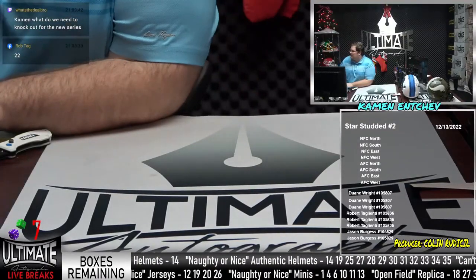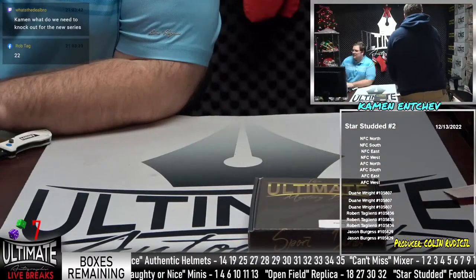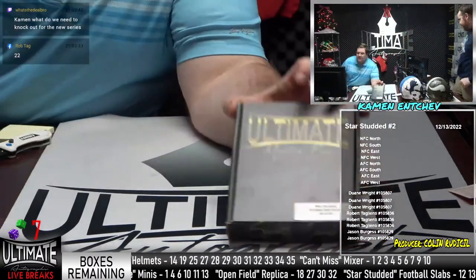Box 22 in the slabs. The Emmett Smith box. He was a famous number 22. 22 of 30.